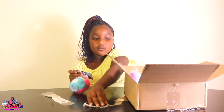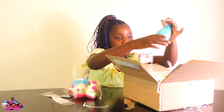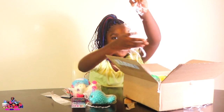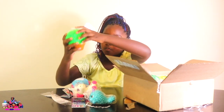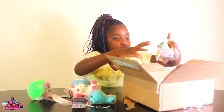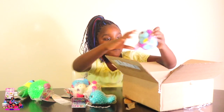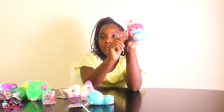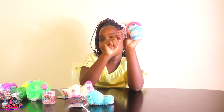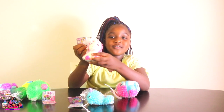Let's take them all out. Oh my God. Usually these are pink, but now it's different. That's the penguin? Okay. I got the unicorn. Oh, the unicorn is so cute.